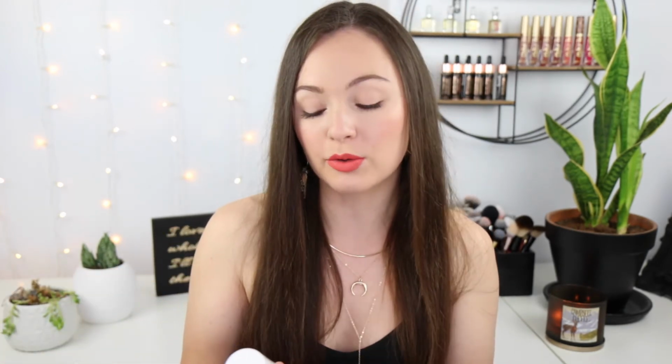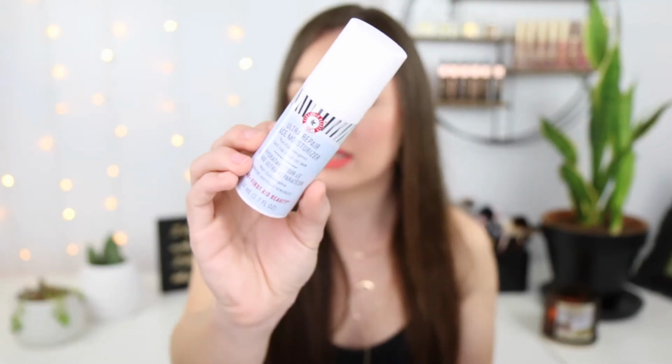All right, again, another product that I've always talked about. This is the Ultra Repair Cream, or the Ultra Repair Face Moisturizer by First Aid Beauty. I really like this because if my skin is ever sensitive, or like I said, I've treated an acne or a breakout and that area is just really irritated, this is just one of those products that I feel like is always a safe bet to use. This is my every single day morning moisturizer. I really, really love it.